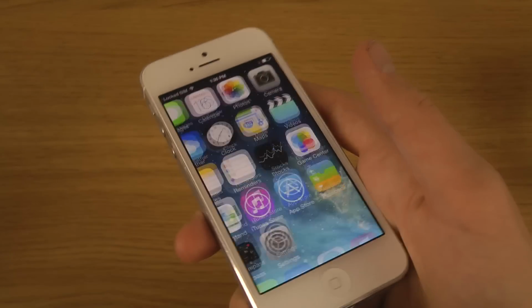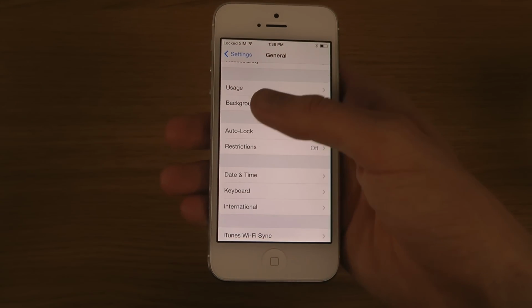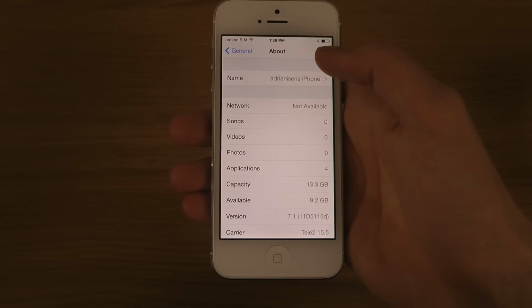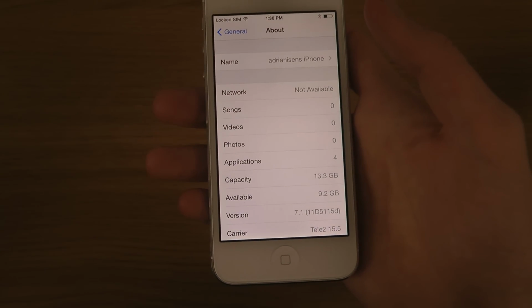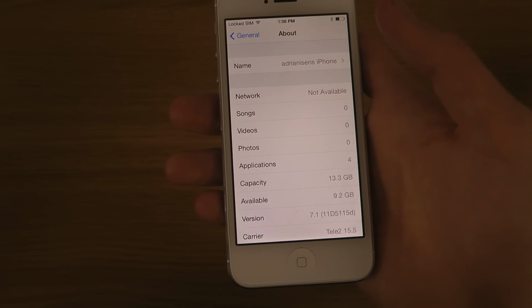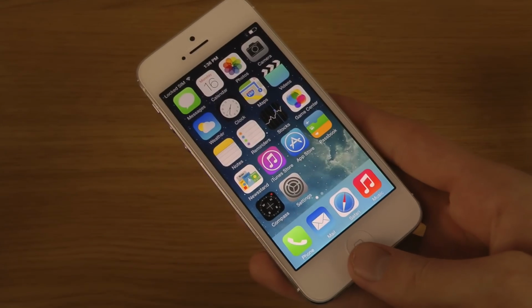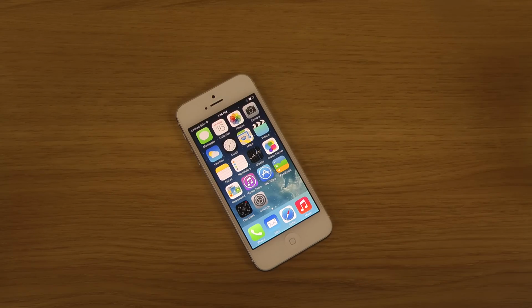So yeah, just a quick look here at iOS 7.1 beta 2. You can see if you go in here, it says 7.1, and it doesn't actually say 7.1 beta 2, but it is iOS 7.1 beta 2. Yeah, maybe that was a little bit confusing when I said it just now, but that is what's up. So yeah, just a quick look here on the iPhone 5.